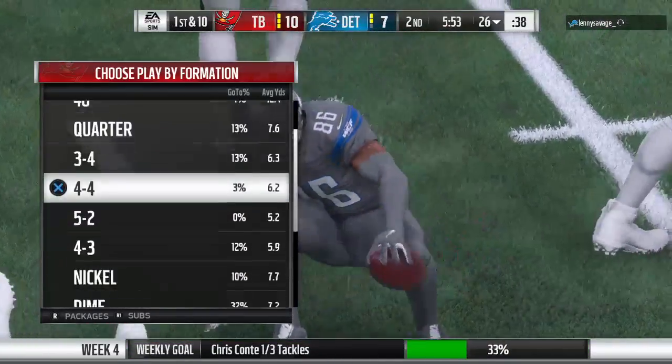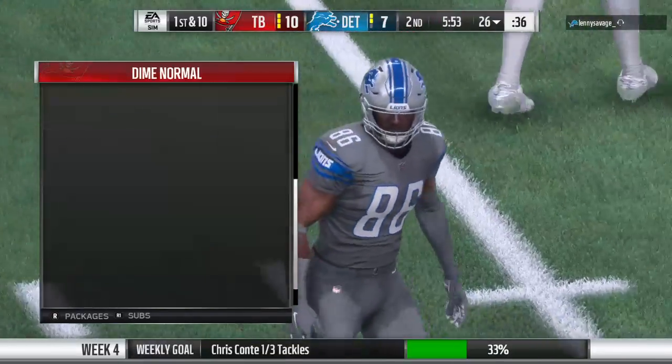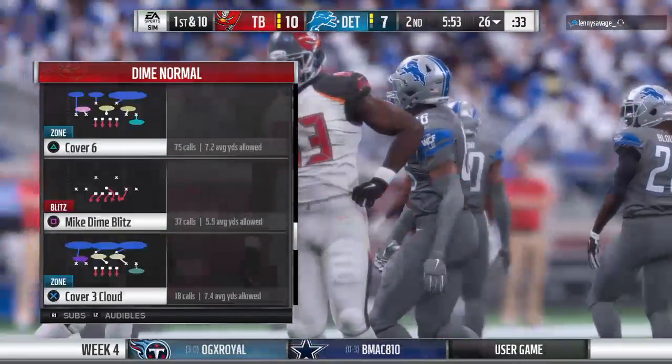Here's the Detroit offense now as they head back out onto the field. And that last drive, a long drive, but not just that.